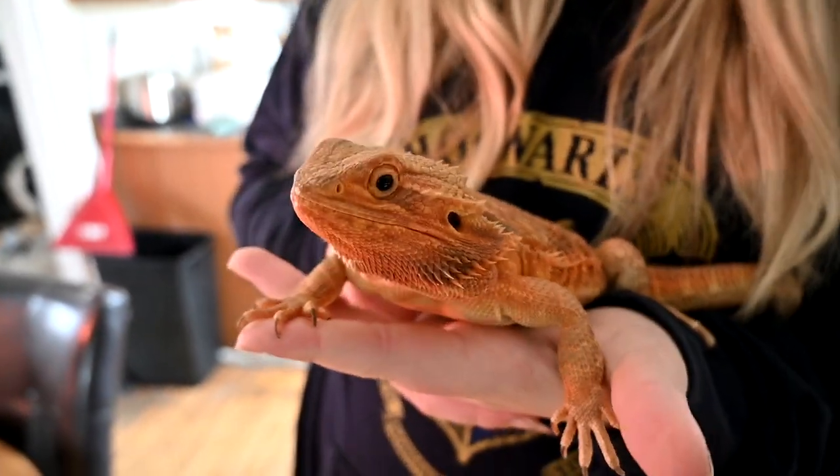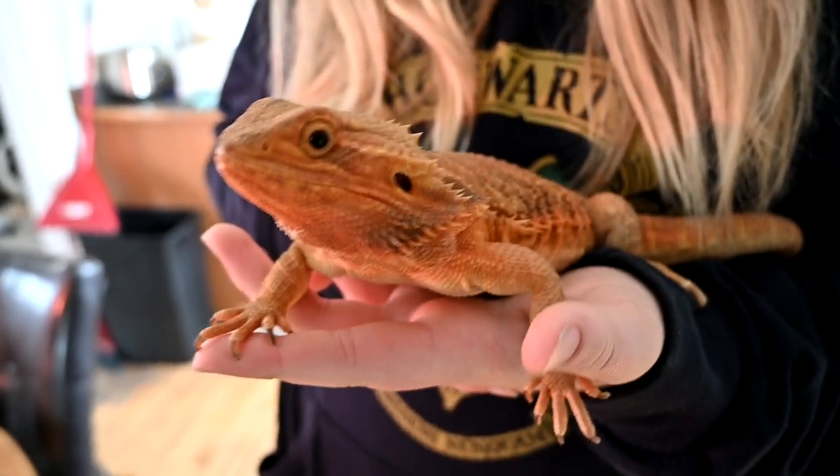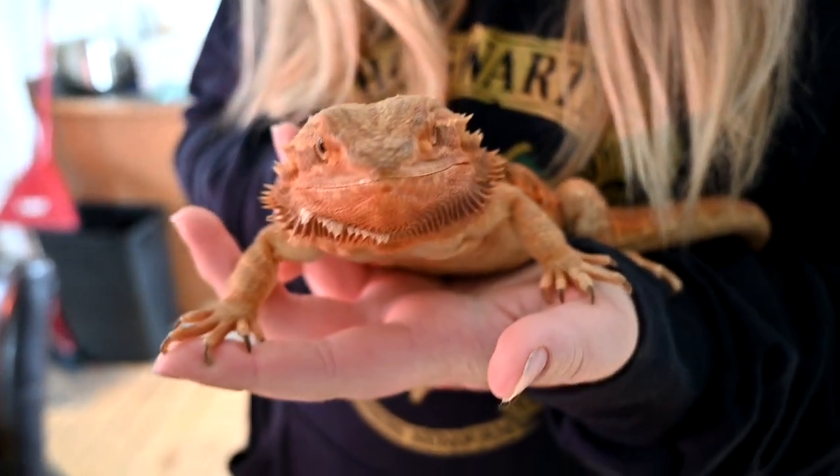For anybody who's been missing Miss Trixie, the bearded dragon, she is just finishing a shed.